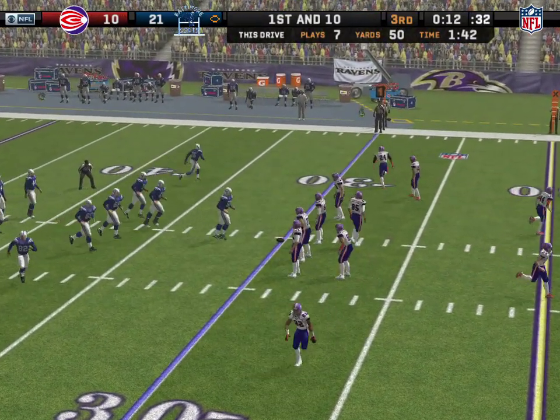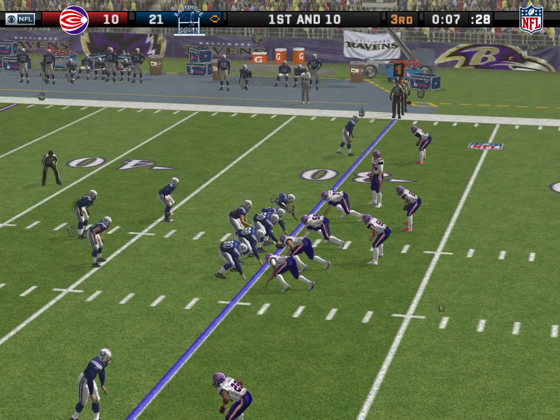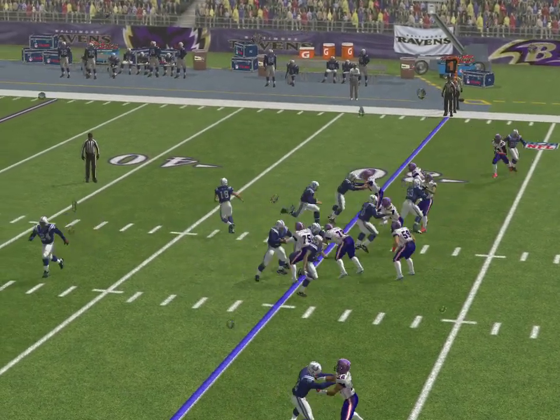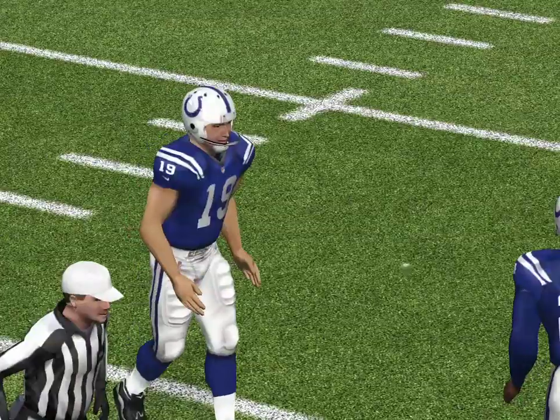Yard line. Here I go. Left. The defense lines up in the deck. Hands it off. Number 59 comes up to make the play at the 23-yard line.